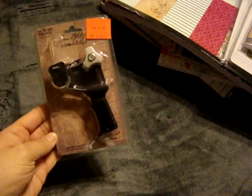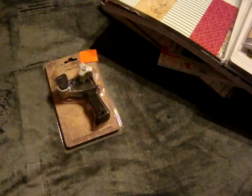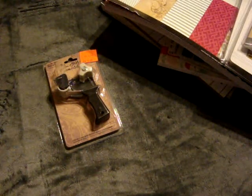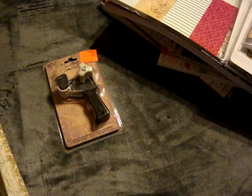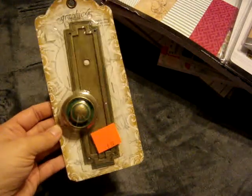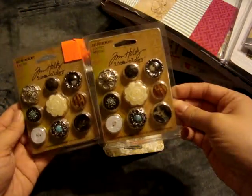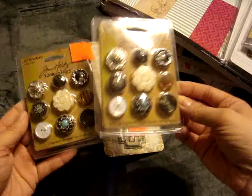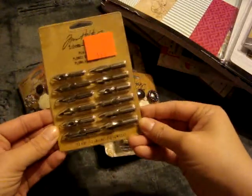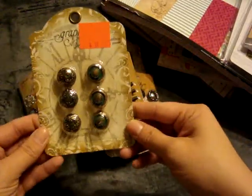I picked up one of these tissue tape dispensers. I think I have one already, but this was like 49 cents, so I could not pass it up. And I picked up a whole bunch of Graphic 45 embellishments for like 69 cents. So I got this door handle. I picked up these Tim Holtz buttons. These were like 59 and 69 cents. I got some of these little plume nibs, and these were also the same thing, 59 or 69 cents.